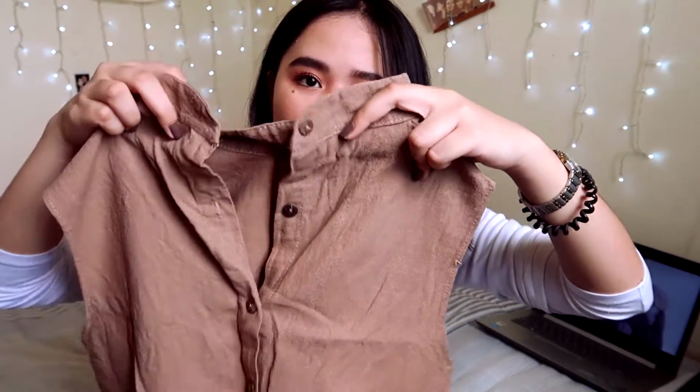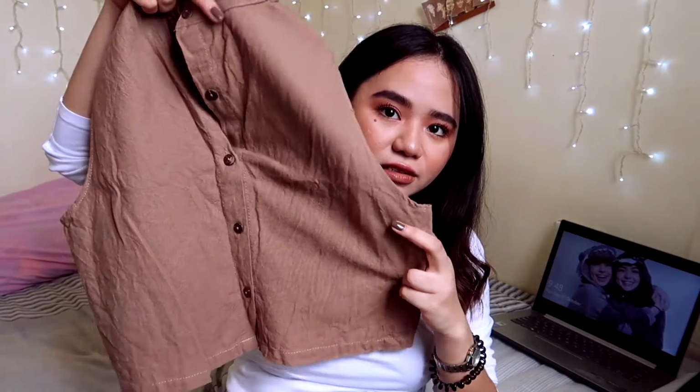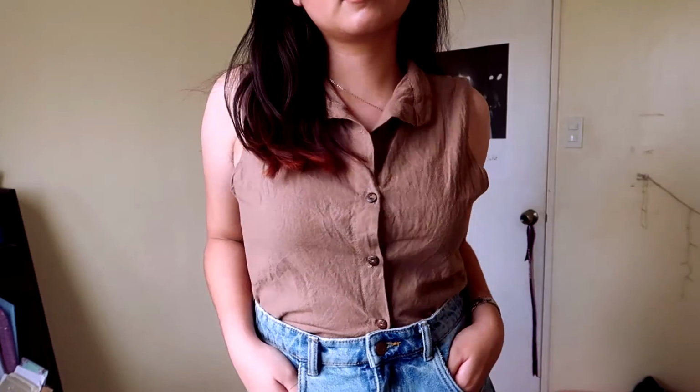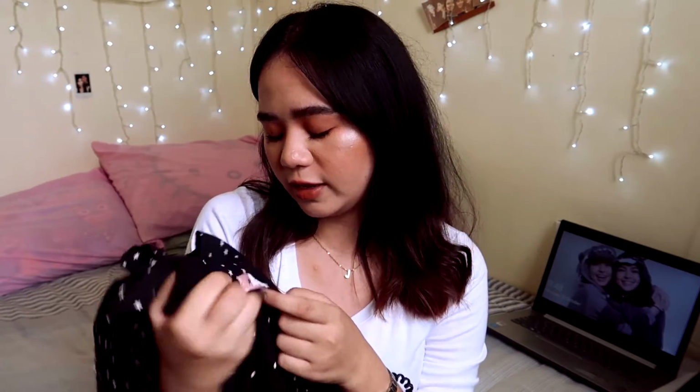So this is a brown, para siyang medyo polo na muscle tee, sleeveless, na cropped din, which is really, really cute. So, brown, earth tone, and it's really cute. This doesn't have a brand. As well as these two, they don't have brands, but, I mean, they do, but I'm not familiar with them. I didn't get much branded stuff.